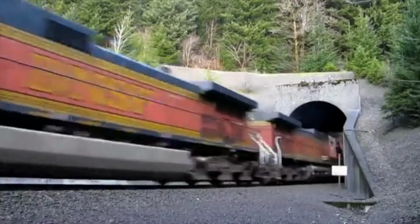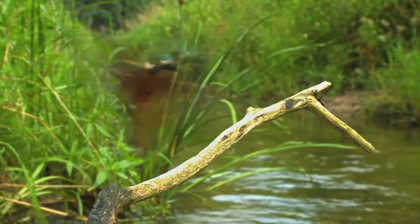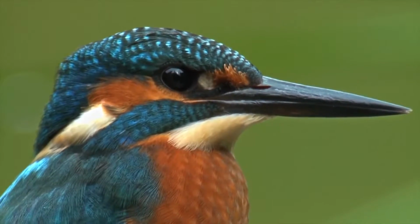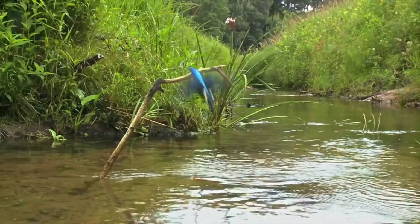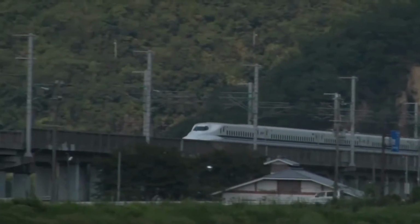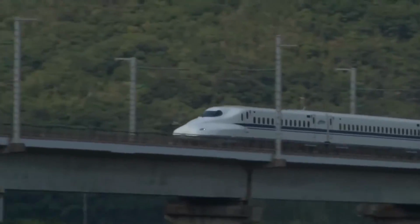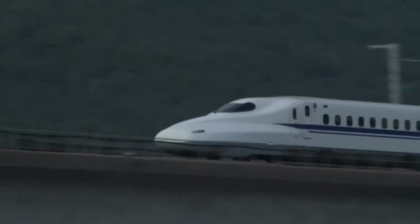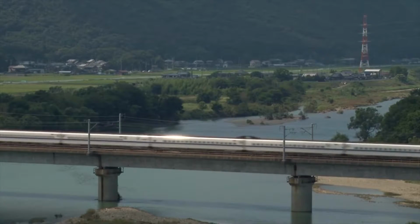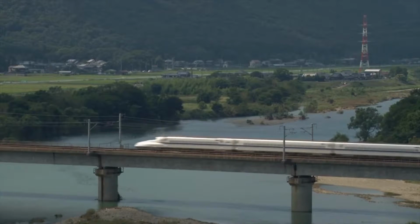Can you believe that the engineers found the solution by observing the kingfisher? The unique shape of its beak allows it to move quietly through the air as well as the water to hunt fish. Discovering this phenomenon, Japanese scientists produced the head of the bullet train in the shape of a kingfisher's beak. This gave the question a perfect answer. As an unexpected advantage, it added 15% power saving and 10% extra speed.